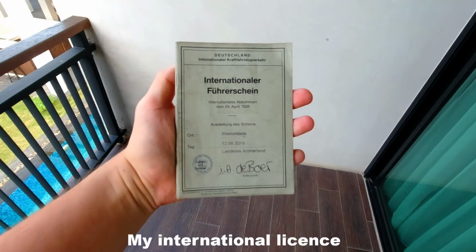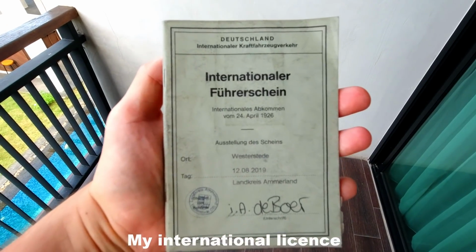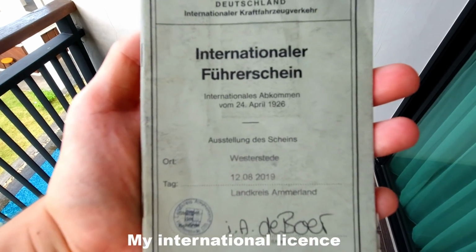But there are two things. First of all, yes, you can get an international license if you have a license in your home country, but that is only for the vehicle that you are allowed to drive in your home country. So if you have a car license at home, that means you are allowed to drive a car in Thailand, but not a motorbike, not a scooter. And so if you want to drive a motorbike, you need a motorbike license.